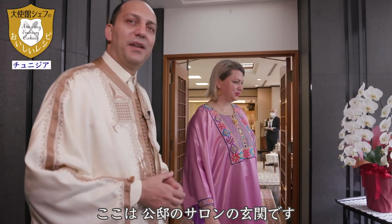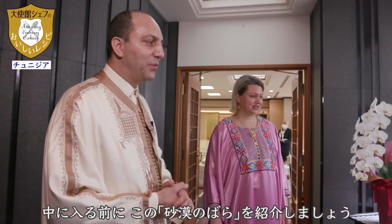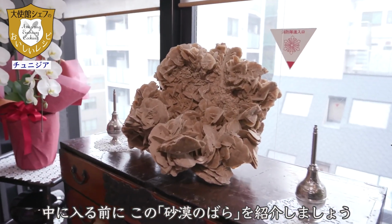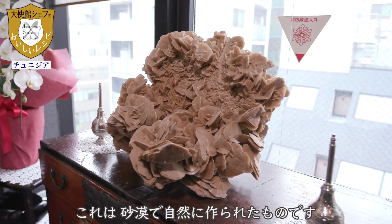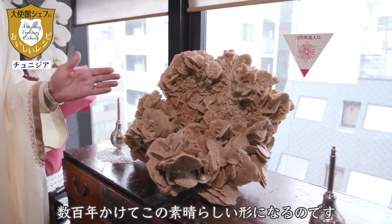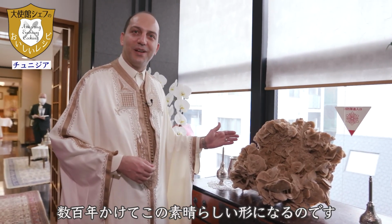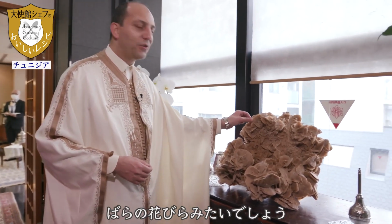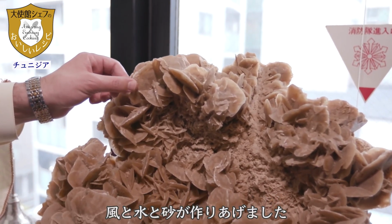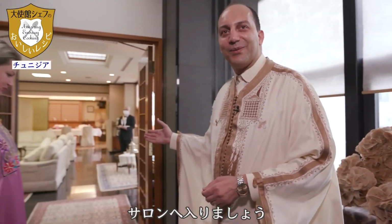So here we are at the entrance of the salon, and before we get in, we wanted to show you this desert rose. This is the result of a natural phenomenon that takes many hundreds of years to have this wonderful shape. As you can see, it is like the rose petals. So it's a mix of wind, water, and sand. Now we can get into the salon. Please.